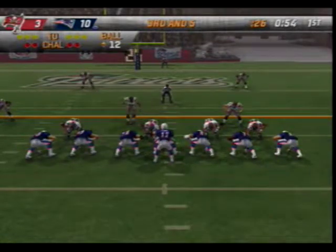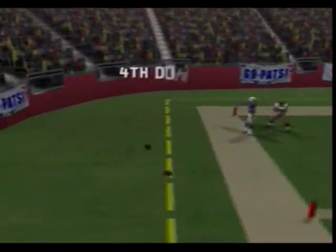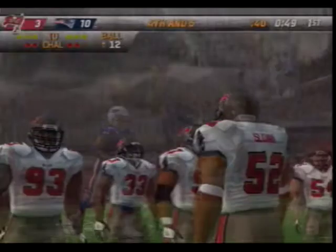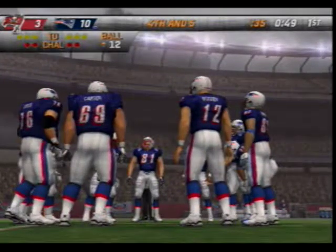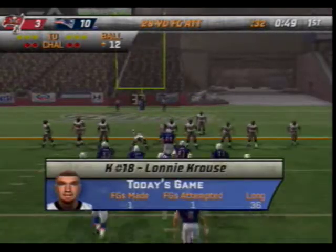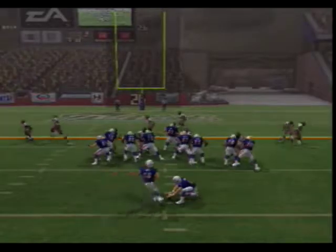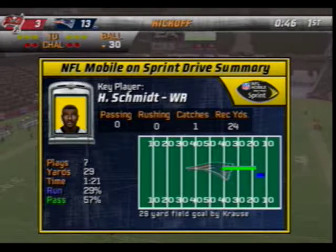Only one man in the backfield. Throws to the end zone. Was the one they were trying to get the ball to. Ball is there on the cover. Krause looking to make a good kick here. It's good. That kick is good, and it's his second field goal of the game. The key to winning is having your drives get some sort of points for your team. They got it done on that drive, and I'm sure they're thinking touchdown for their next one.